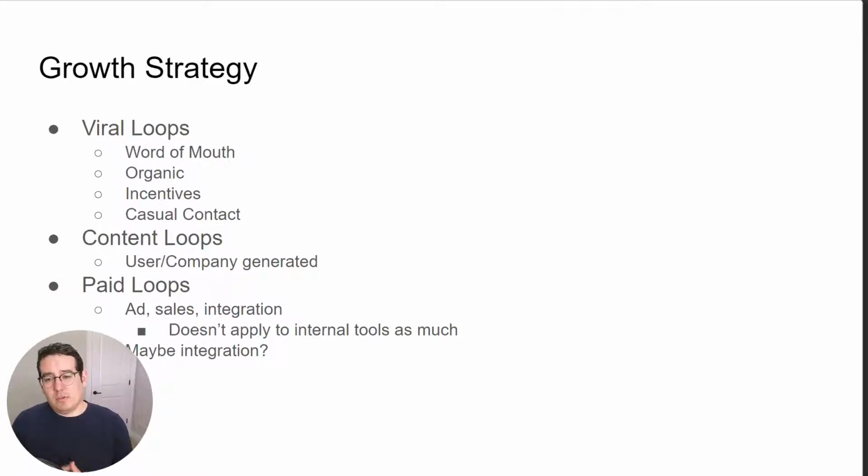Content loops, this could be, for now, it's mostly me and my team generating tutorials, reference documentation, weekly news blasts, many different things, announcements in Slack. People are busy. They don't have time to read every single thing. Some people engage with video. Some people engage with written material. Some people prefer synchronous one-on-one training.